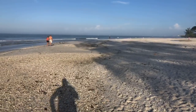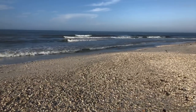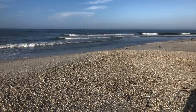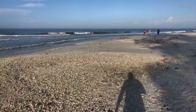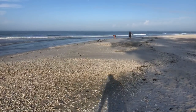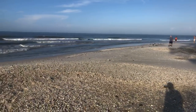We did see some dolphins earlier this morning. That was great. Towards the beginning of the beach walk, we followed some dolphins down the beach. It's kind of hard to see them with the waves, but I'm pretty sure I got some shots of them. I was actually surprised to see them this morning. Surprised, but happy to see them.